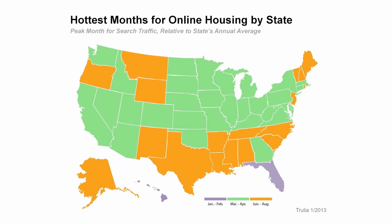Also looking at the hottest months for online housing by state, you'll see here that the March-April timeframe for Nevada is our hottest months online, which makes sense. The summer months are our biggest months for sales, so you pair that with the urgency already in the market, it's really creating, quote-unquote, the perfect storm for sellers looking to capitalize on this market we're having right now.